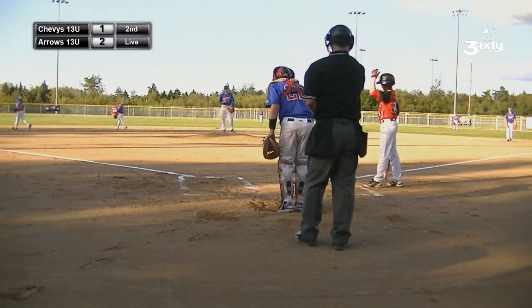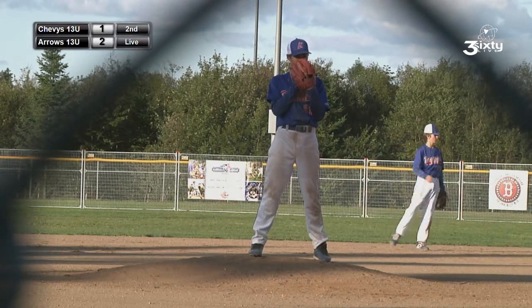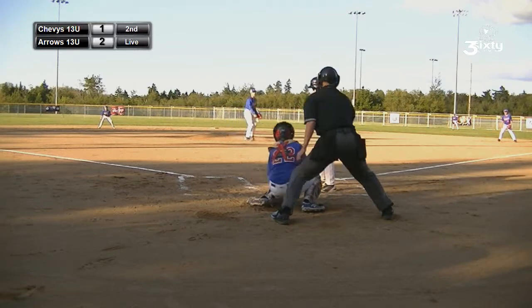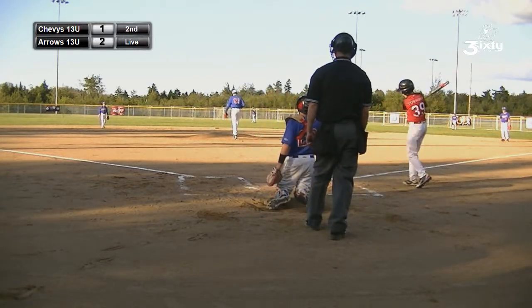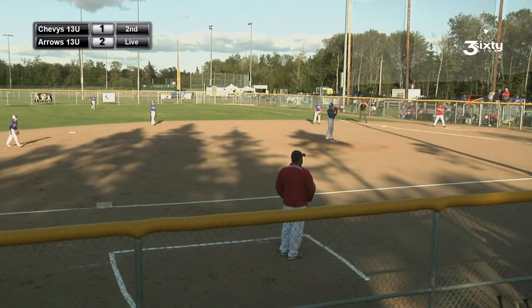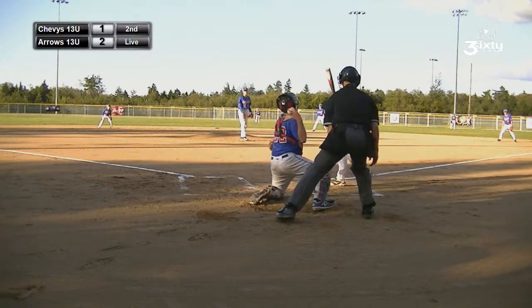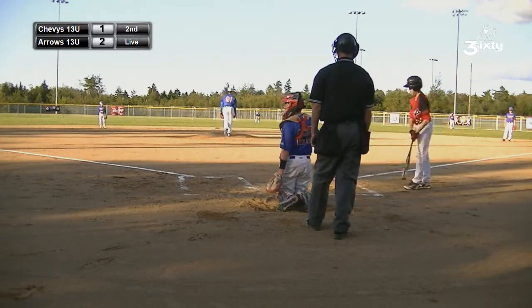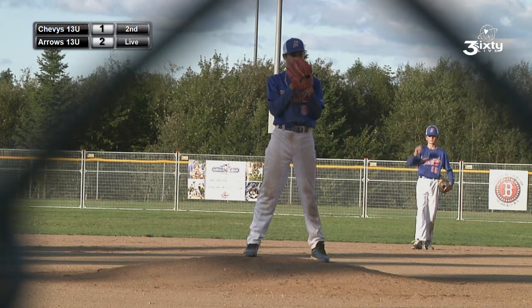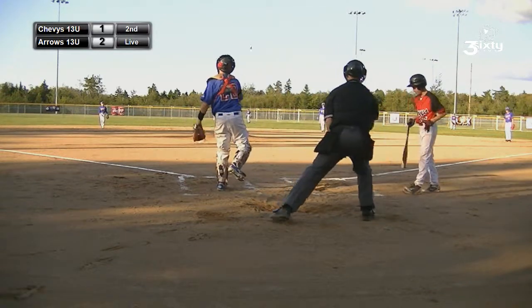2 up, 2 down. Much like the Chevys started the top of the first inning, 2 up, 2 down before a walk and a double gave them their first run of the game. Can they get another 2-out rally going this time? There's a strike on the outside half, and the count goes to 0-1. The right-hander, Pelly, delivers the 0-1. That just misses the outside corner, and the count now 1-1. Here comes the 1-1 from Pelly. Swung on and missed, and it's 1-2.